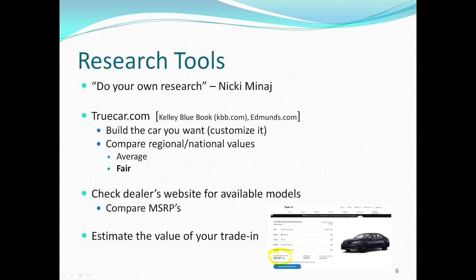And you can also use TrueCar.com to estimate the value of your trade-in, so you know what to expect. Kelley Blue Book, I think, does the same thing. You want to have an idea of how much your trade-in is worth before going there, so that you can get the most out of it. And remember, this is your ace card, so you want to know the value of that when you play it. You want to know how important that is.